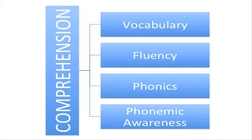Since phonics, phonemic awareness, fluency, and vocabulary all work together to improve reading comprehension, recognizing weaknesses in these areas and knowing how to address them can make a dramatic difference to your instructional bottom line, regardless of the grade level that you teach. In this video, we'll explore phonics and phonemic awareness as they relate to ELLs and other struggling learners in an effort to align these two key elements of literacy instruction with effective standards-based teaching.